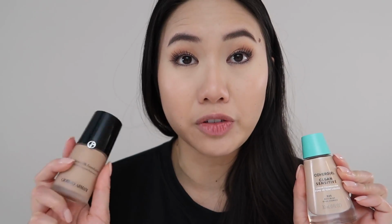But again, it is just so slight that I don't know if it's worth the $60 difference to get this over this. To be honest, guys, I did not think this would be the case at all. I thought this one would be a clear winner. I thought that it would be like night and day, and honestly, that's not the case at all. I don't know, what do you guys think?